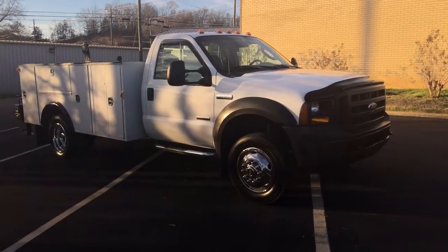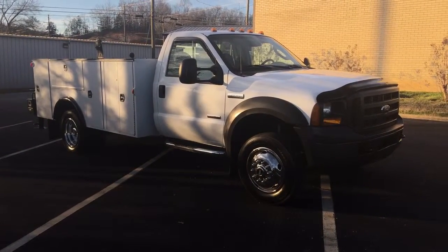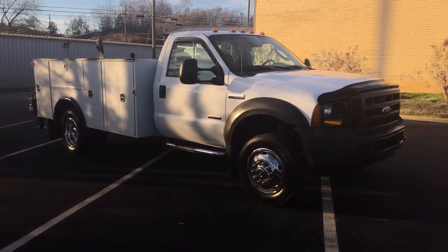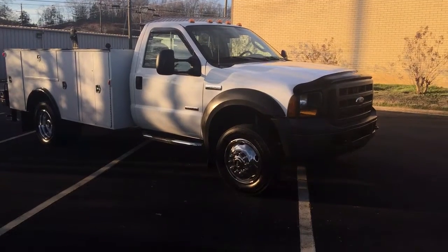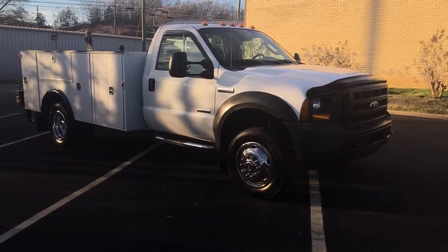It's a Texas truck, so it doesn't have any rust at all. It did have a crane on it at one time, and they've taken it off. The truck belonged to Caterpillar. Tires on it are pretty good all the way around. It's a really nice truck for the year and mileage.